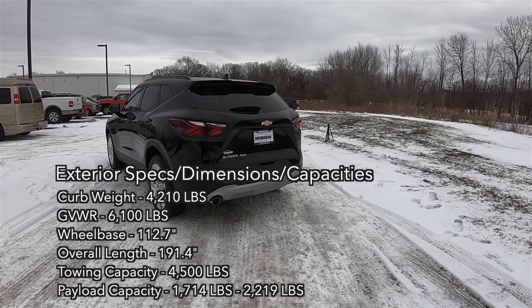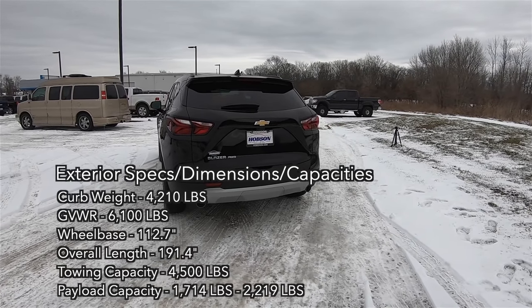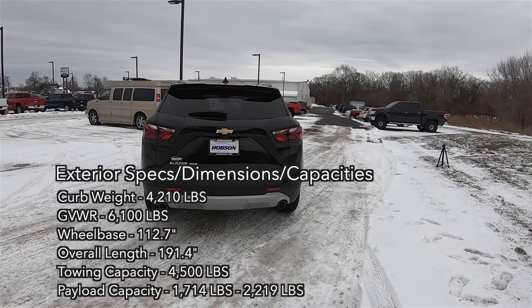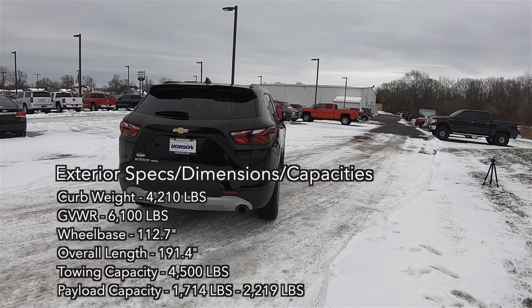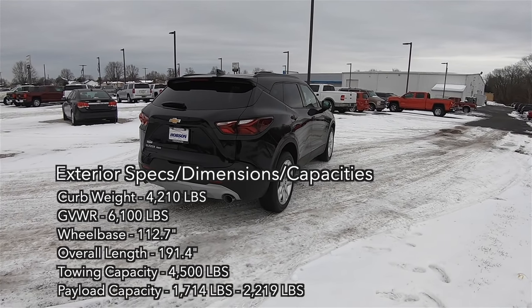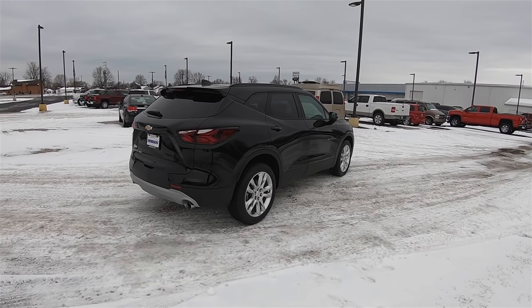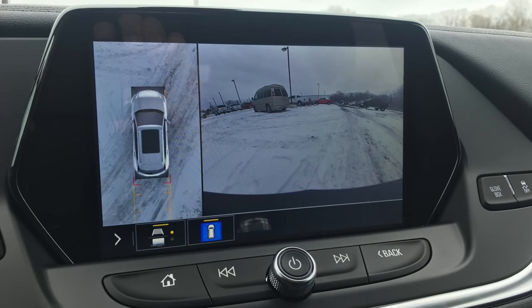The 4,210 pound curb weight combined with a 6,100 pound gross vehicle weight rating, a 112.7 inch wheelbase, and 191.4 inch overall length, the Blazer 3.6 all-wheel drive features a 4,500 pound towing capacity and a payload capacity that ranges from 1,714 pounds to 2,219 pounds. Trailer hookup is made easier with the available trailer hitch guidance and hitch view modes in the 8-inch touchscreen display.